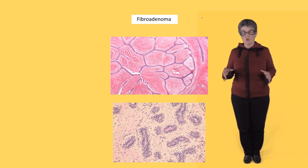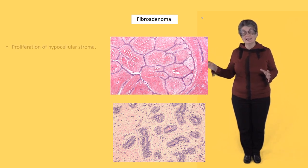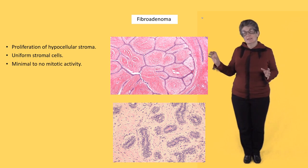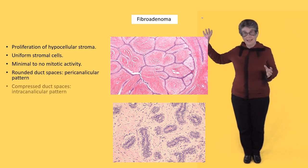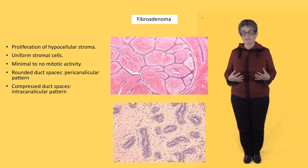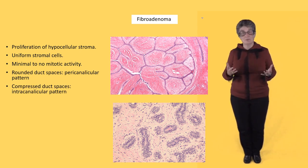If we look down the microscope at fibroadenoma, we can see that it is both a stromal and epithelial lesion. The stroma is what we call hypocellular. It doesn't have many cells in it, and they're quite uniform with no mitotic activity. Sometimes the glands in the fibroadenoma can be rounded. We call those a pericanalicular pattern, and sometimes they can be compressed, like in the top picture here. We call those an intracanalicular pattern. We don't expect you to remember those names, but you may see them in pathology reports.